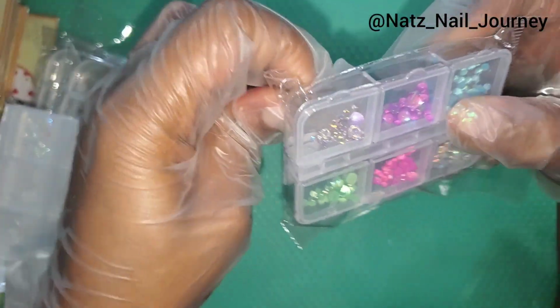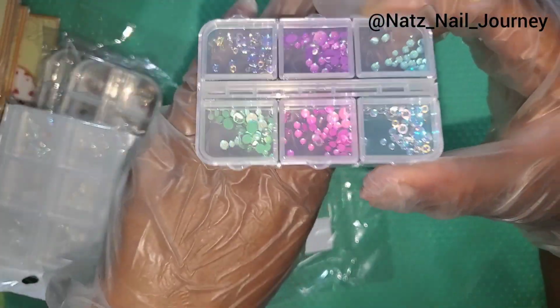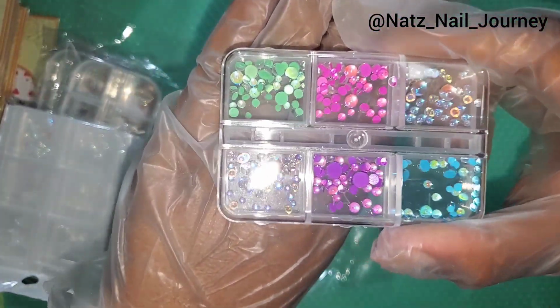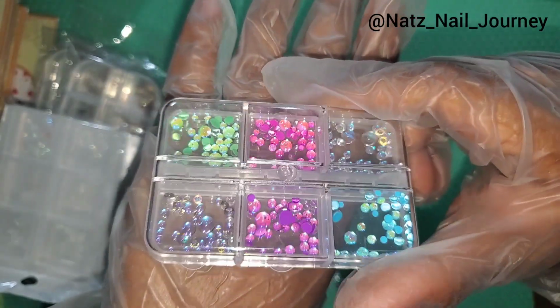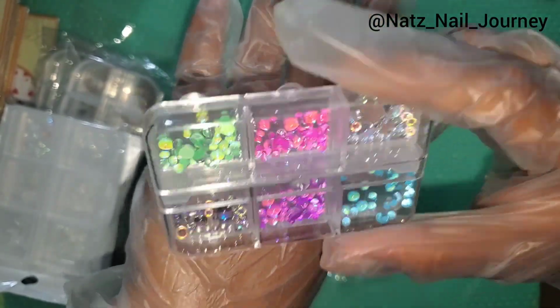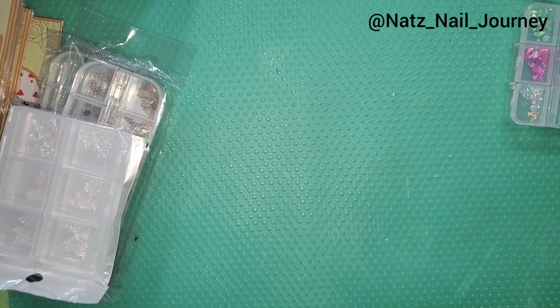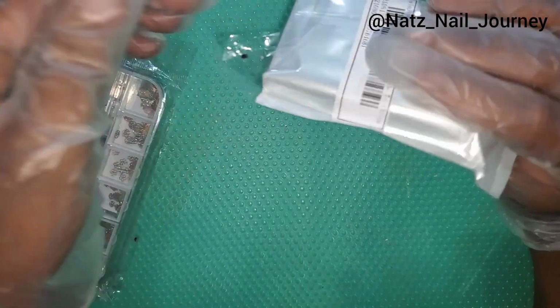Next, I've been waiting for these. I actually have these in my AliExpress cart, and I was about to check them out until I realized I already ordered them from SHEIN. So these are the water droplet rhinestones. Some people call them pearls, but they look more like water droplets to me. And that's one box for $2.50 on SHEIN.